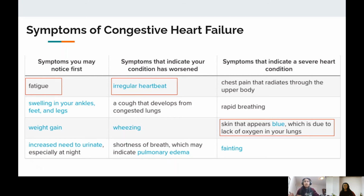Along with an irregular heartbeat, some symptoms that you may notice when your condition has worsened include a cough that develops from congested lungs. Remember, fluid backs up from the heart and into the lungs. You may notice some wheezing or some shortness of breath, which may indicate pulmonary edema. And then some symptoms that indicate a severe heart condition, among cyanosis, would include chest pain that radiates throughout the upper body, rapid breathing, or fainting.